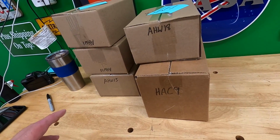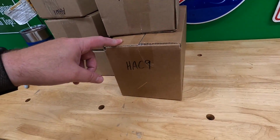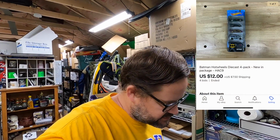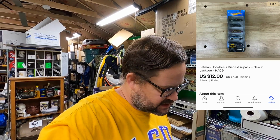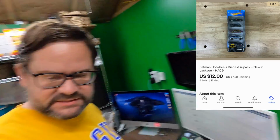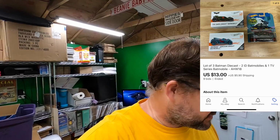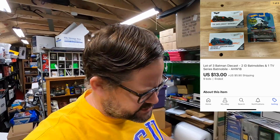Pulling brown boxes probably isn't that interesting, but yeah, these are both for Kristen. That box right there has 4 Batman die cast. I think they're a little bigger or something because that box is super big. And then the other one on top of it has 3 more Batman die casts, a couple of those Hot Wheels ID cars. These are for Kristen, and she said she goes by Lil Martin's Nest Babies on YouTube. So thank you very much, Kristen. I do appreciate it.